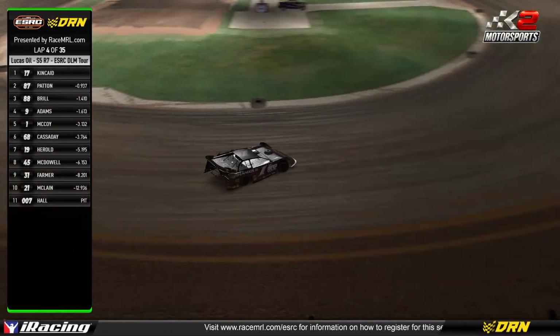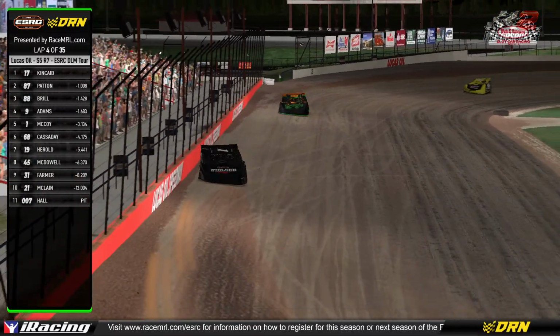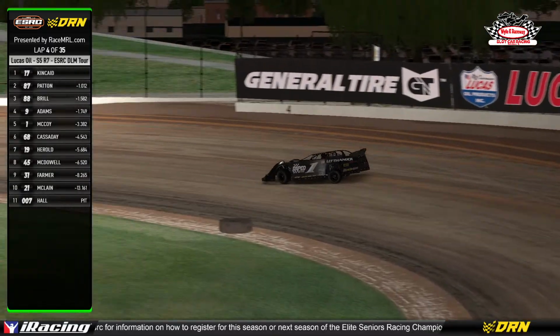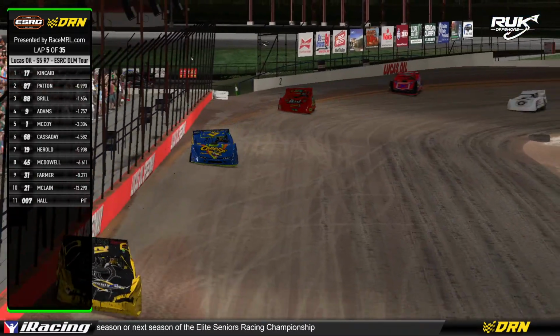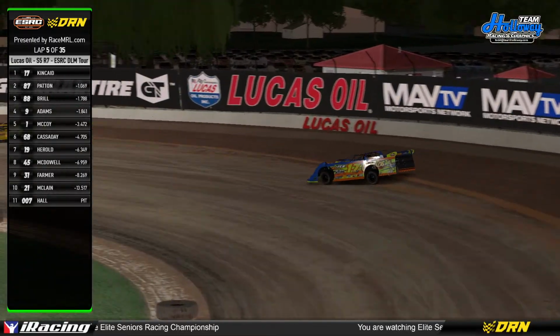As Chris Hall is sent to the pits, he believed he crashed. So that's unfortunate for Chris Hall. As Rocky Top is still out front as we get to lap number 6, already catching Quinn McLean in the number 21 machine.